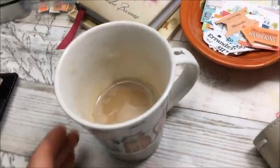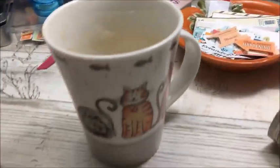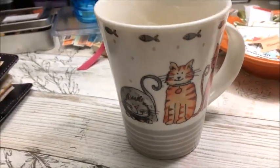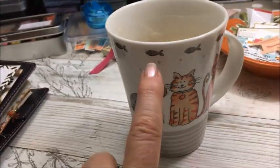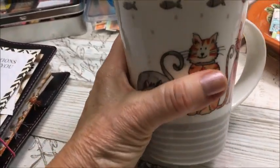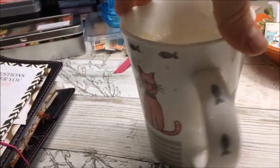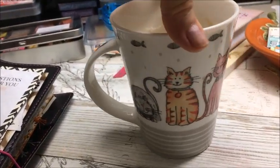Look at this new mug that I got at the dollar store. I'm so excited. Not that I need another mug because I have way too many, but it's a kitty mug. It's got all these little fishies right here. Isn't it sweet? I love it. So, my favorite mug right now.